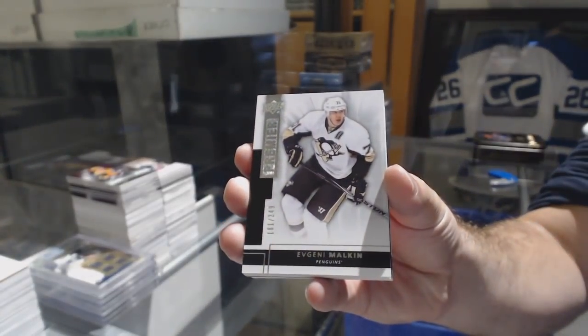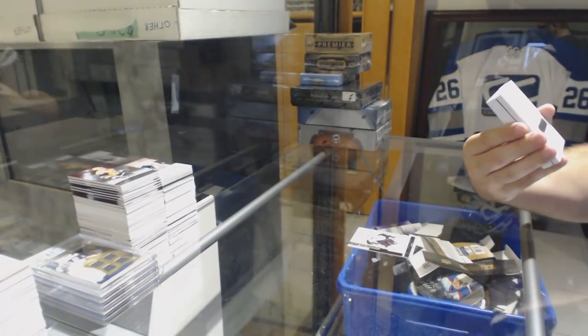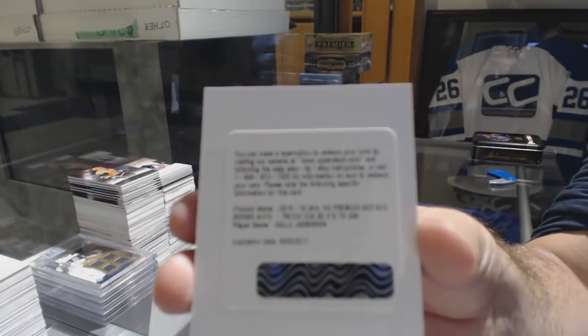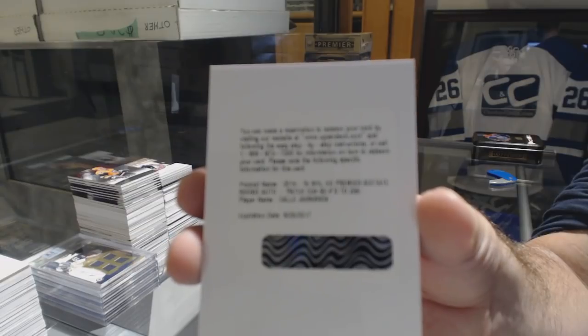249, Evgeni Malkin for the Pittsburgh Penguins. We've got a $299 Kyle Turris for the Nashville Predators. I think it's Nashville or Detroit. I actually can't remember if this was a Detroit one. Someone wants to look that one up.